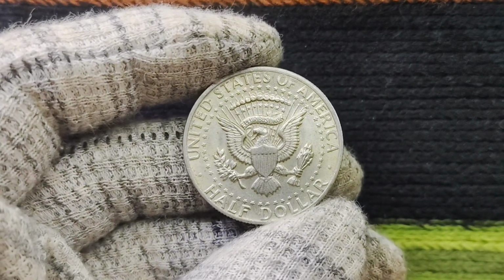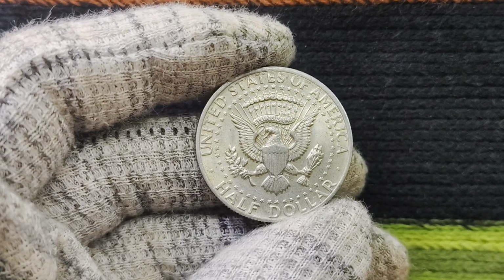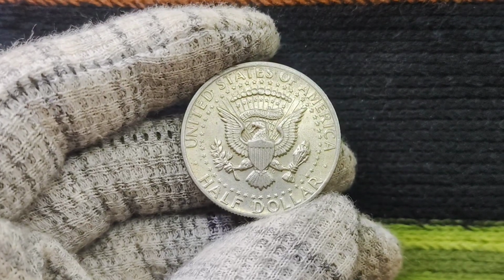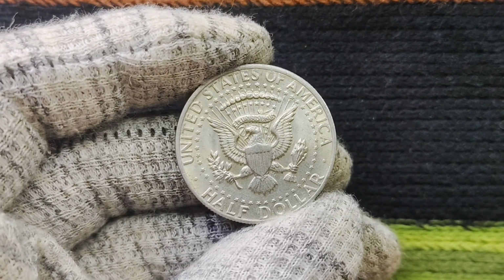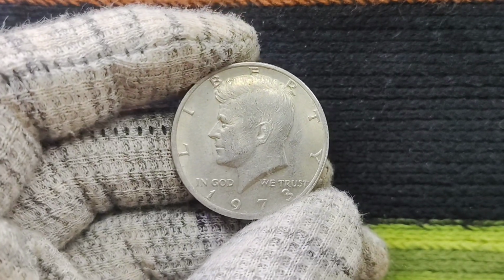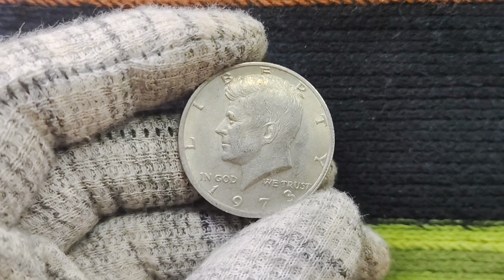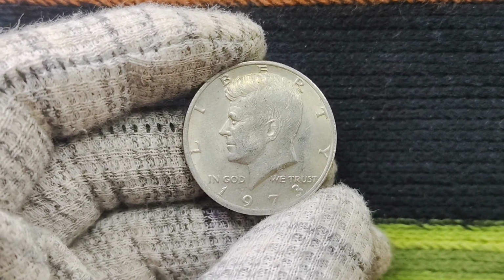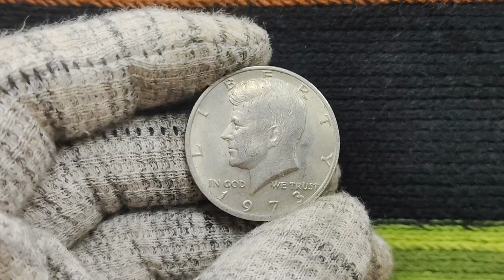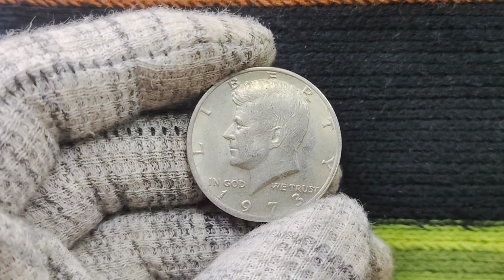Coins that are in pristine condition, meaning they have no significant wear, scratches, or discoloration, will be worth significantly more than those that have been heavily circulated. Once you've confirmed that your coin is a no mint mark 1973 Kennedy half-dollar, the next step is to get it appraised. Professional coin grading services can determine the exact value based on its rarity and condition.